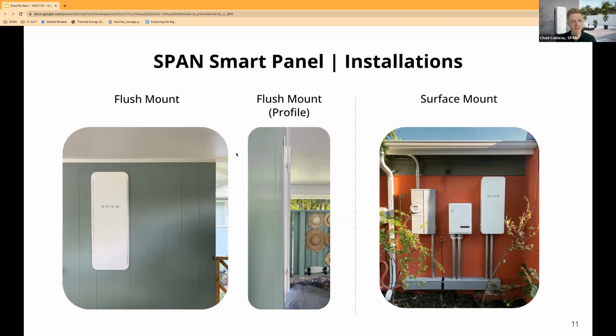This is what a SPAN panel looks like. So gone are the days of the rusty old gray box, and in is the classy, beautiful panel of the future. And those photos with the mint or teal on the left are actually my house. And then you can have it installed inside, outside, flush mounted, surface mounted. It's really flexible. So wherever your existing panel is, we can put it right there.